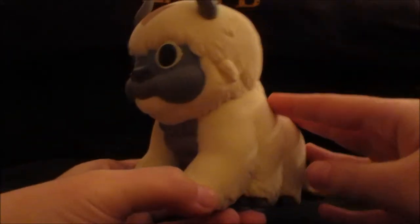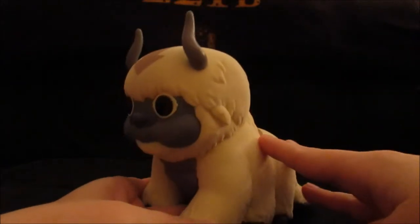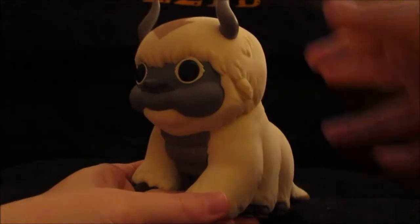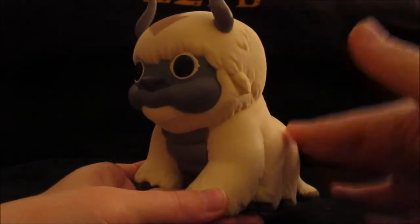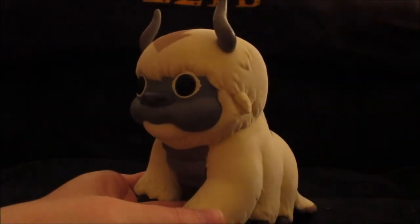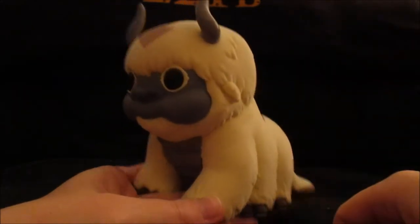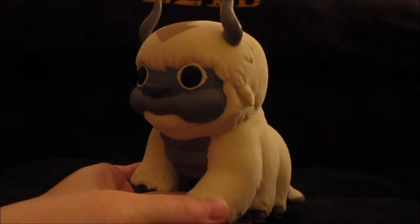But the highlight has got to be this 6-inch flocked BoxLunch exclusive Appa from Avatar: The Last Airbender. I wanted to get Appa, but I was holding out on a flocked version because I thought that would be much more beautiful, and it is. This is gorgeous. So not only did they make it flocked, but they made him bigger than the regular release Pops, which is perfect for Appa. It's beautiful, I love it, the sculpt is perfect, I was so thrilled when I got this.